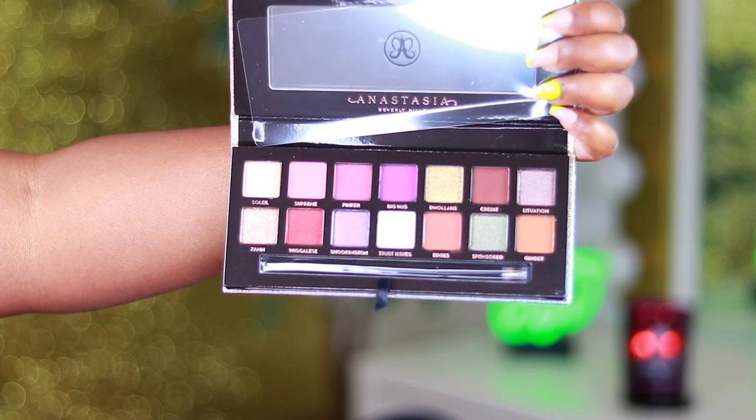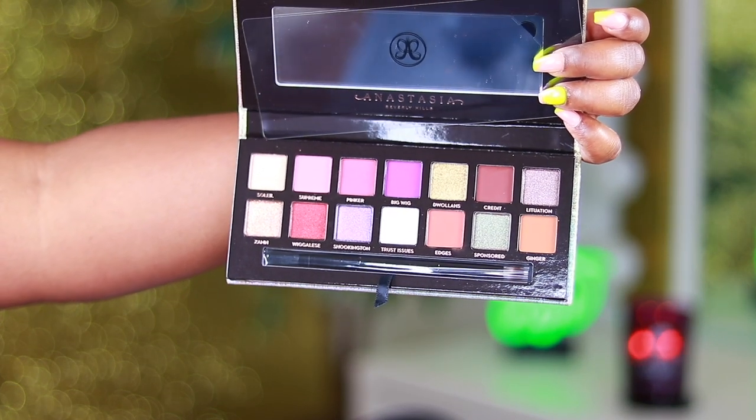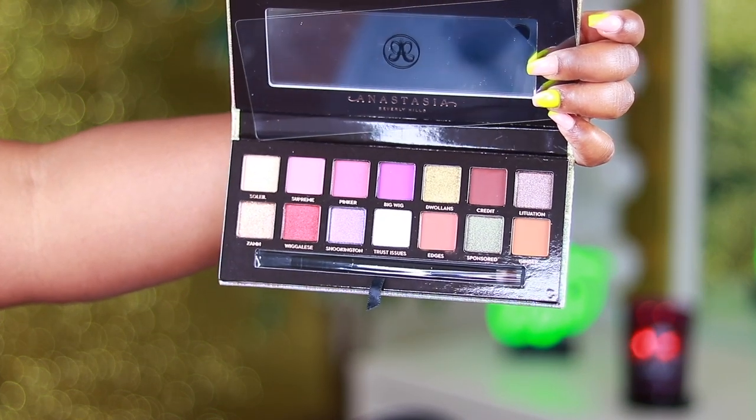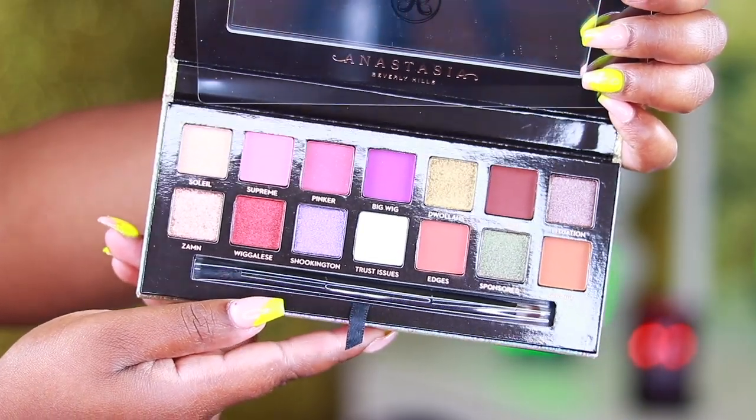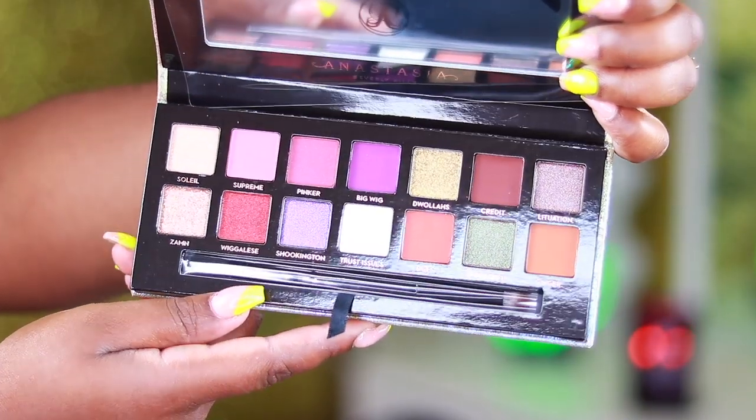So when you open this palette up, I'm sure you guys have seen it because it's been all over Twitter. She was literally trending on Twitter. Jackie Aina was trending. I can't even spit that out. It's just so mind blowing. But this is what the inside of the palette looks like. You still get the traditional ABH brush that has the blending on one side and a packer on the other side, which I usually use for lower lash line work. And then there's the palette.